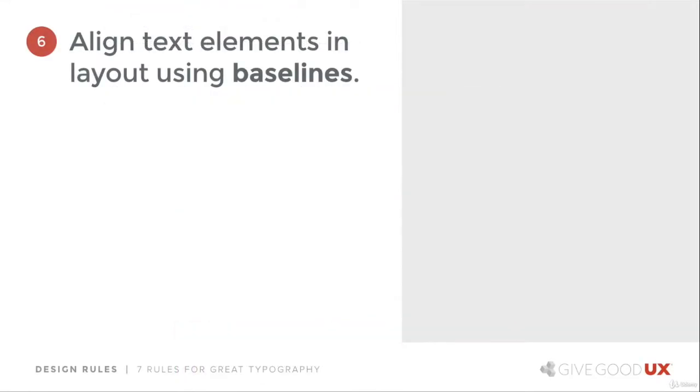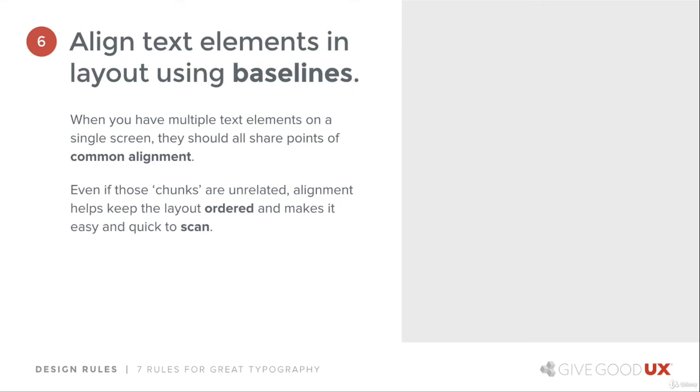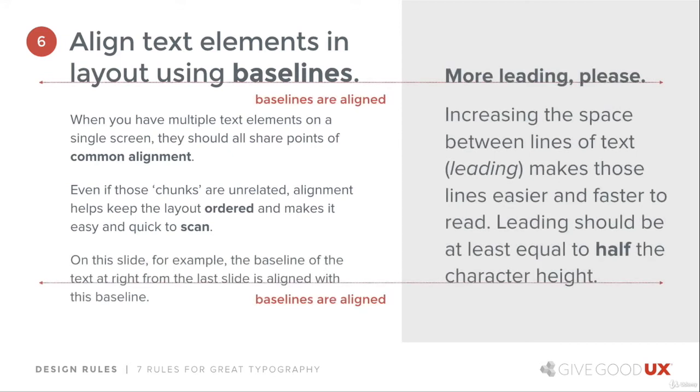Rule number 6, align text elements in the layout using their baselines. When you have multiple text elements on a single screen, they should all share points of common alignment. Even if those chunks are unrelated, it keeps the layout ordered, makes it easy and very quick to scan. On this slide, for example, the baseline on the text on the right from the last slide is aligned with this baseline. You see those points of alignment? Even though they're two different things, even though I'm using one as an example, when I construct my slides, I am very careful to try, whenever possible, to align the baselines of text.